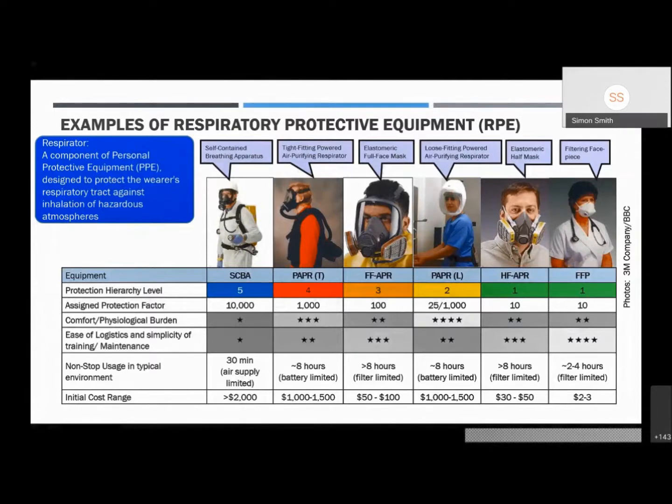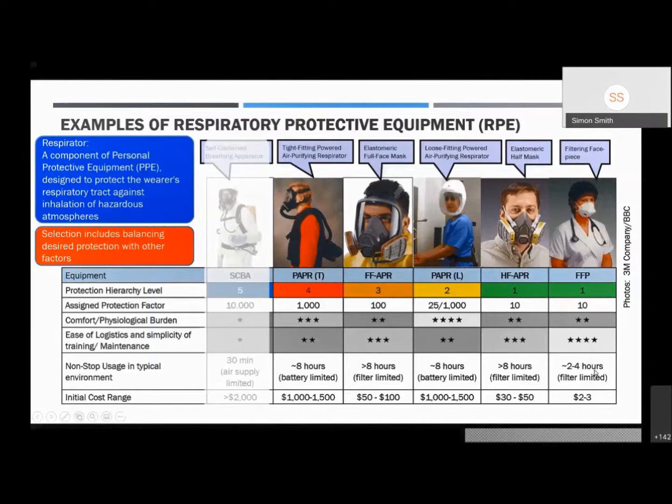Filtering face pieces at the far right are the easiest to use, but offer the lowest level of protection and have a fairly limited usage time before they become difficult to use. SCBA on the left, we don't consider any further on the healthcare side. It offers the highest level of protection, but has limited service time and also is very pricey. But the options for healthcare seem to be in the range of powered air, going down through full face mask, loose fitting powered air, and then half mask and filtering face pieces.